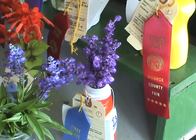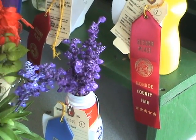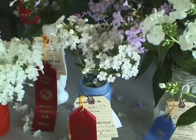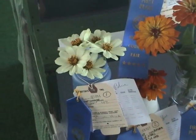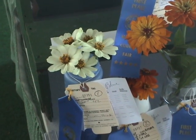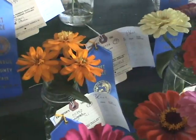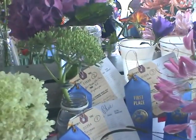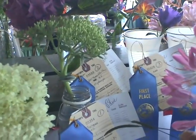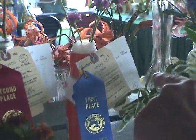And these are some of the potted plants I entered. Here's a salvia that got a first, and here's a phlox that got a second. And here's a zinnia that got a first, and another zinnia that got a first. My sedum with the first. My gomphrena with the first.